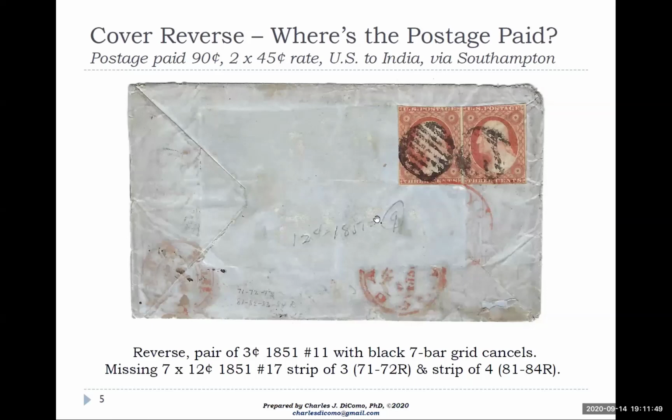So all that is on, at least left on this, is the pair of 3-cent 1851s. These are number 11s, black 7-bar grid cancel, very typical of the era. But it is missing, and you could see the little shadow of a shape of what was here. And somebody contend this was not taken off back in the 1850s. This was probably taken off in recent years.